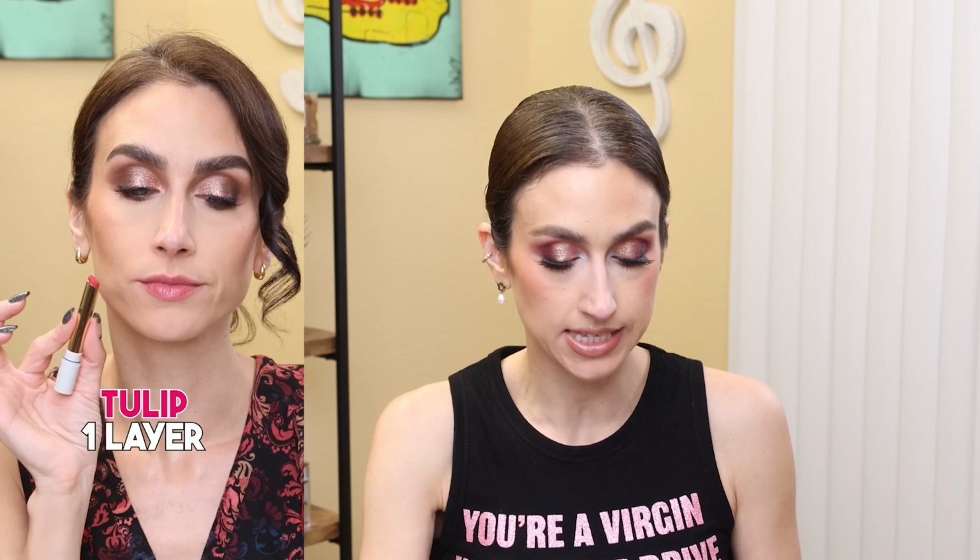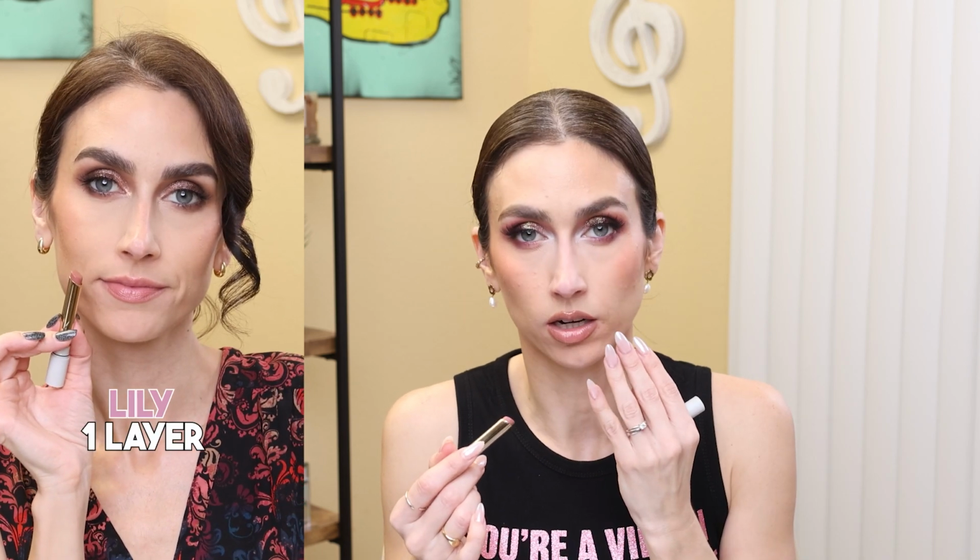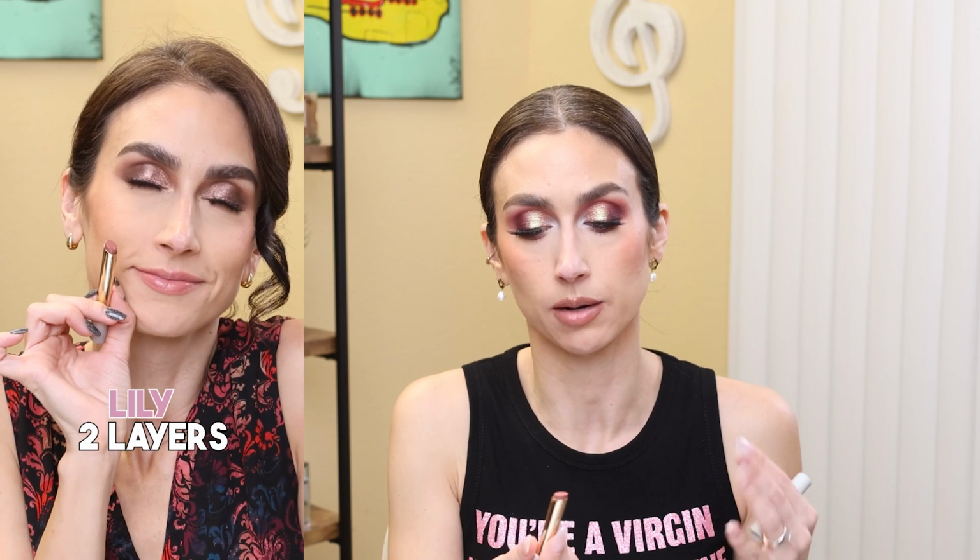And this formula is so unique in the sense that it is a slim lip product that is truly, like it says, effortless. You do get a wash of color, but you can build it up. It's not overly glossy, but it's not matte either. It gives a really pretty, balmy shine to the lips with a beautiful color, either tint, or you can build it up to make it a little more opaque. In my opinion, it's a pretty unique formula.